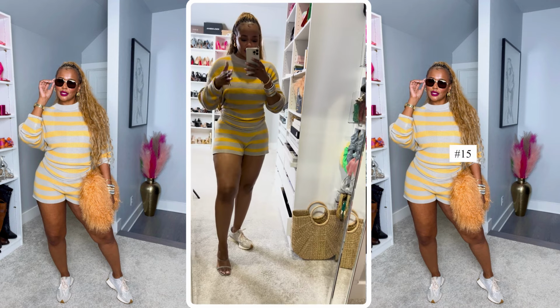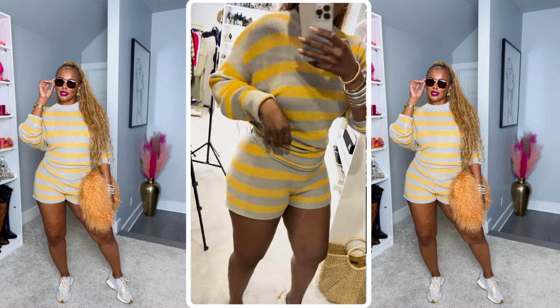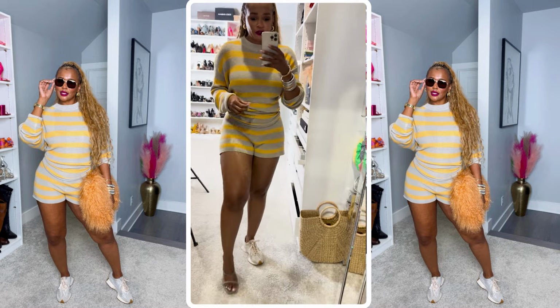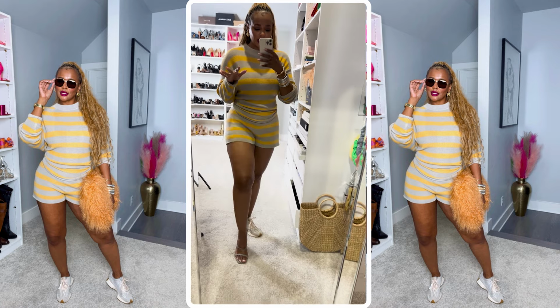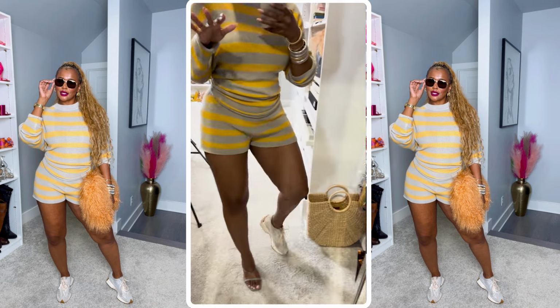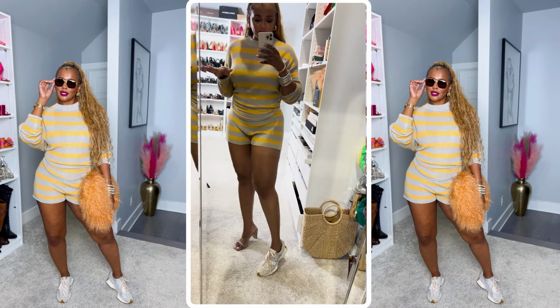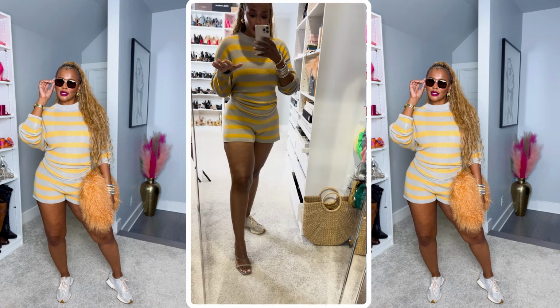Okay, this is the last set. I tied it in a little knot. I put my little tie thing in a knot just to make it more fitted. But y'all, I cannot decide. Do I want to put the heels on with this, or do I want to put the sneakers on with this? I was trying to give y'all a dress down moment, but the heels is giving.